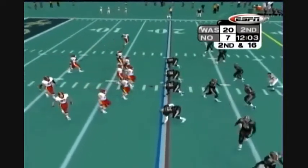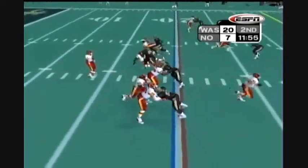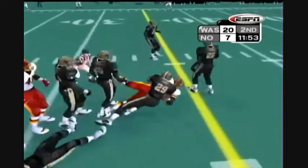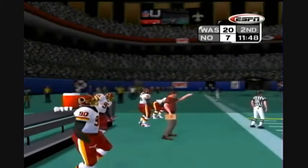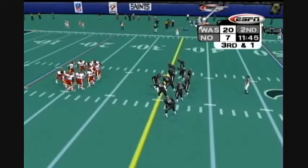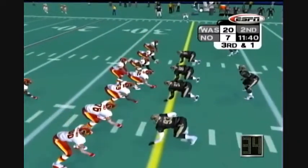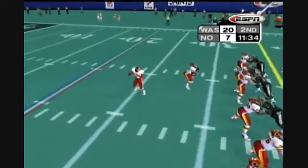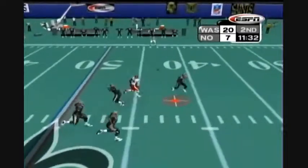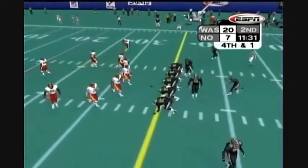Second and 16. 4-3 defense for New Orleans. Set. Cut. Draw play. Stop by Knight. Third and short. Set. Cut. The quarterback drops back. Good defensive play, incompletion. They'll line up to punt it away.